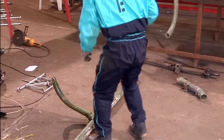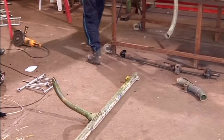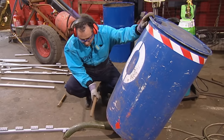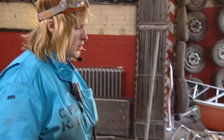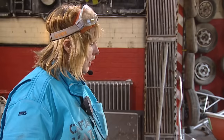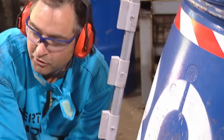Expert Ted's taken a shine to this lightweight helicopter skid, a perfect beam to join the barrels that will get their hydroplane up on its points. I want that beam to carry all of the load. Next, I'm going to chop those up a little bit and weld them on to the sides. Are those the bits to go across at the bottom? That will support the bottom of the barrel, but we can leave it until we've got the critical height.